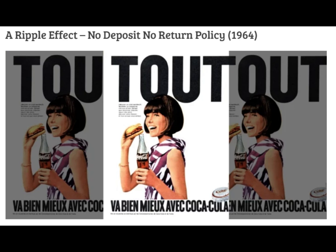A ripple effect: no deposit, no return policy, 1964. Opting for a customer service strategy, Coca-Cola introduced the no deposit, no return policy. Following this, customers could keep their Coca-Cola glass bottles, eliminating the need to deposit or return them. The brand knew that returning the bottle was a pain point for the customers. Thus, to remove friction, this beverage company simplified its customer journey. This shift in strategy not only boosted Coca-Cola's sales but persuaded other companies to consider customers' convenience. Consequently, this move significantly shaped industry trends at that time.